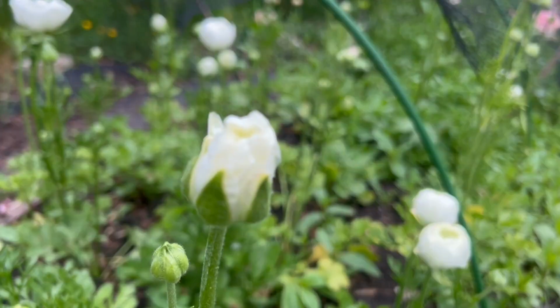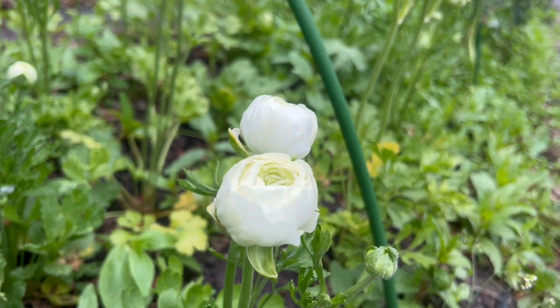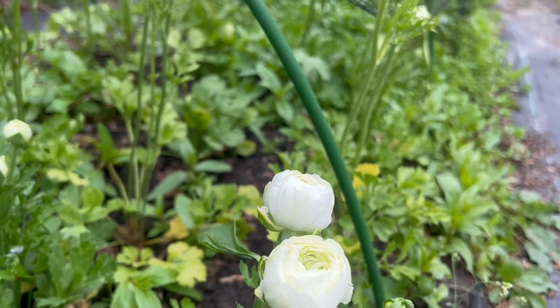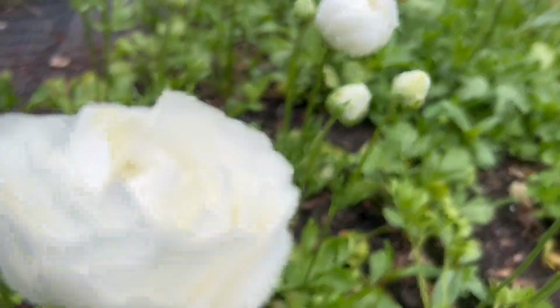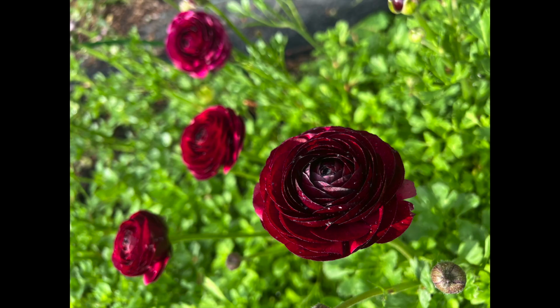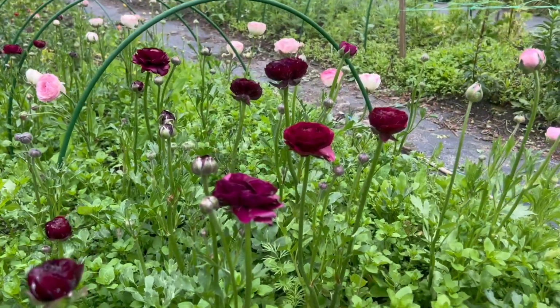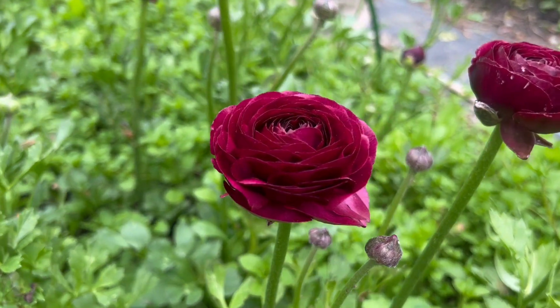Lots of lovely white ranunculus are coming up in the garden just now. They're all at various stages in bud. These ones are going to flower really well this week, but there's lots more buds on other plants to come. And I'll cut them and more stems will come on these ranunculus for a good few weeks yet. Here's some lovely darker ranunculus as well. So they're definitely getting into their stride now.